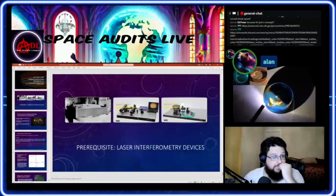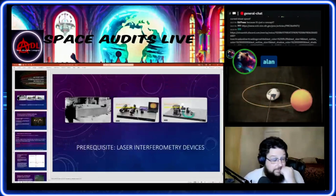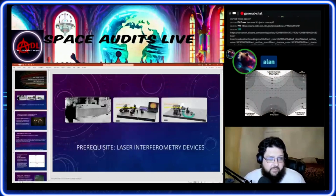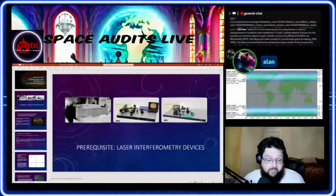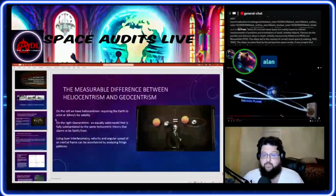So we got some interferometry devices here. This one is the Michelson-Morley device, a big concrete slab suspended on a pool of mercury. Four mirrors here, or three mirrors, and the source emitter, the laser beam, which splits at the prism, hits the mirrors and recombines. And if the speed of light is the same as they assumed, then there should not be an interference pattern. That's basically how all the devices work. So I'll go through the prerequisite information to tell the history of what the devices actually do.